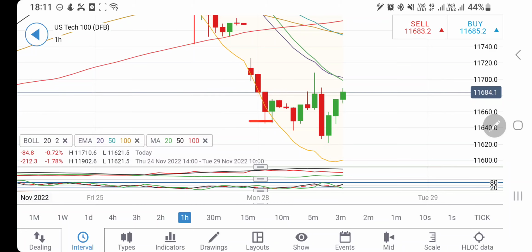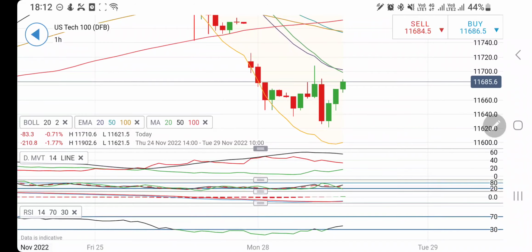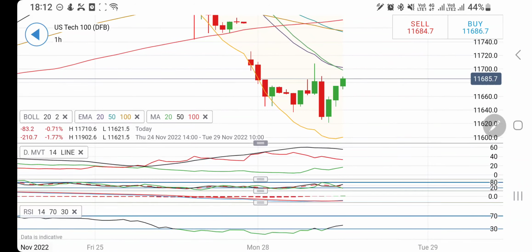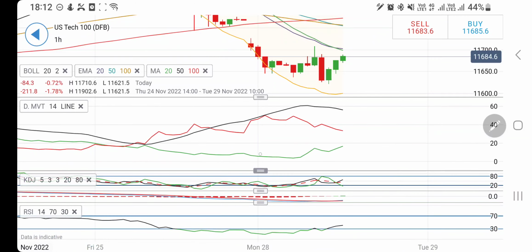Now, having achieved the bottom low of this channel, it is trying to retrace. Possibly it may get a little resistance at 11,700 levels, which is certainly going to be a good resistance. Hence, let's be cautious of this. Below 11,700, certainly you can expect 11,720 and then 11,740, 50 levels. Beyond that, it is going to fly high.